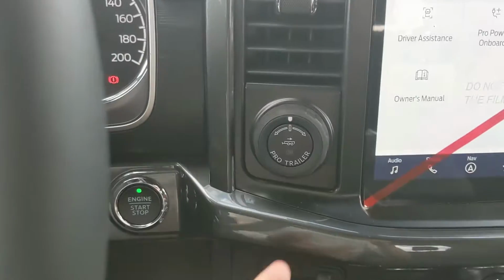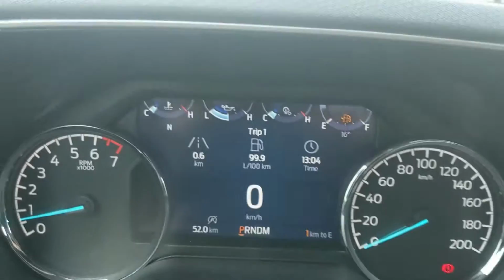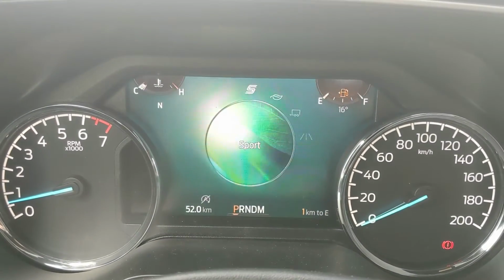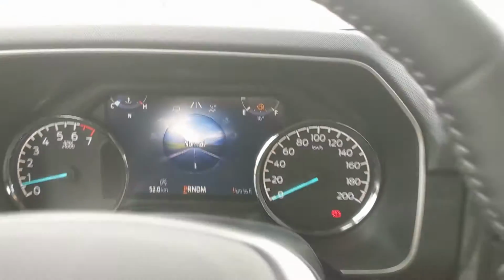To the left, you have your Pro Trailer Backup Controller, Trailer Brake Controller, and 4x4 controls with a locking rear differential and your drive mode selector for, it's going to yell at us, but you have normal, tow haul, eco, and sport mode. Then on the opposite end, you have slippery, deep snow, sand, and mud ruts, so you can customize your driving experience a bit there.